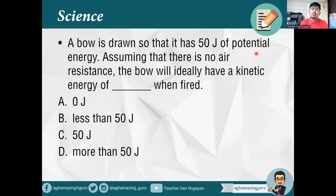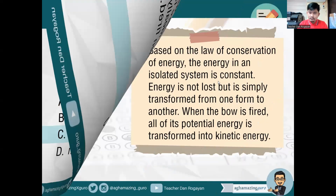All right. So the bow is drawn, so it has 50 potential energy. Assuming that there's no air resistance, the bow will ideally have a kinetic energy of blank when fired or when released. And so the answer here is still 50 joules. So remember that. Still 50 joules, assuming that there is no air resistance. So the answer is letter C. Now, most of you got it. Next.